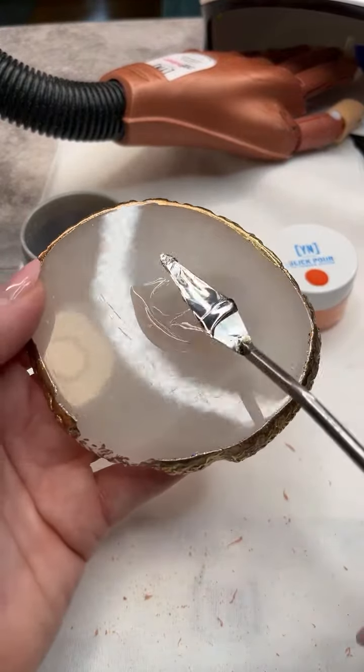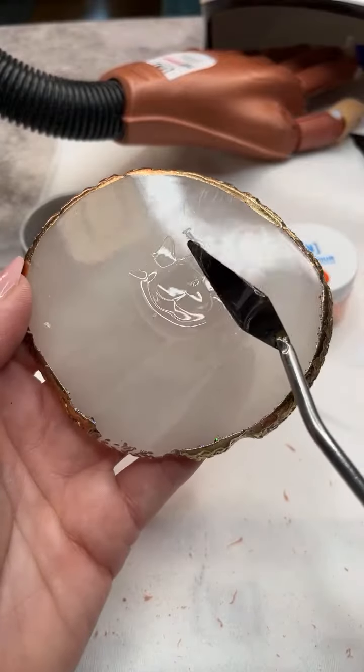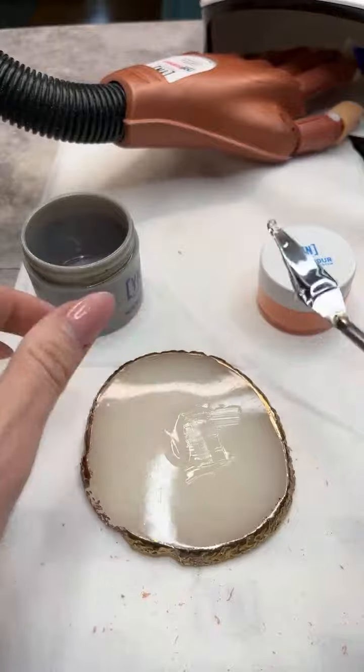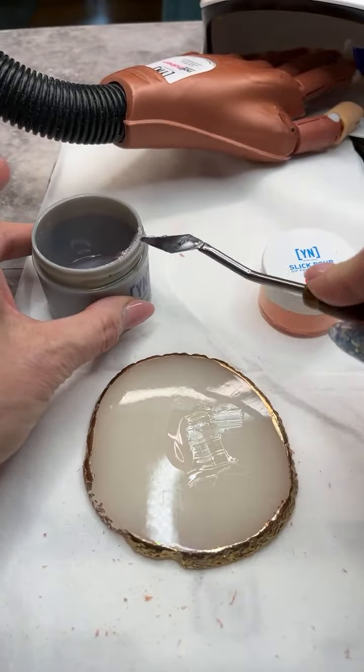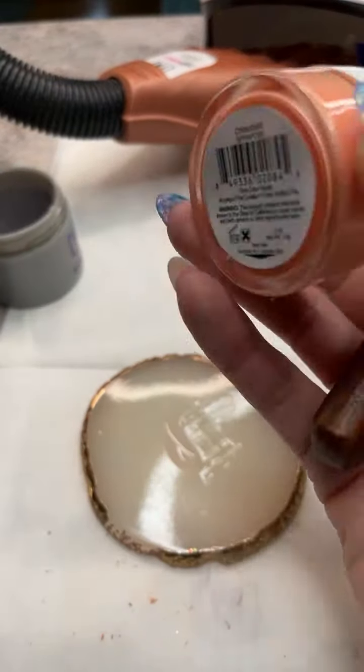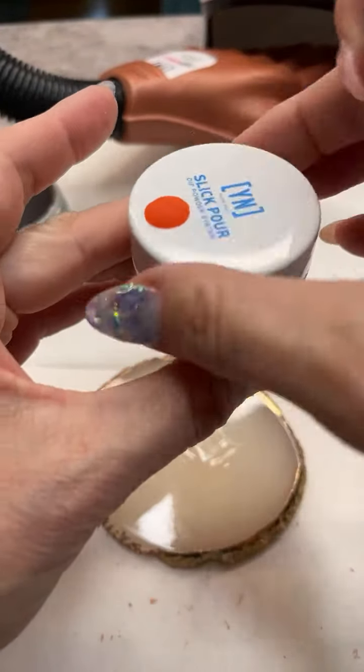So all I did at this point was I took a little bit of my Build Pink, and I actually think that's probably more than what I need. So I'm going to take a little bit of that off, put that back in my jar. And then we're going to use our Slick Pour color, and this is our orange color.